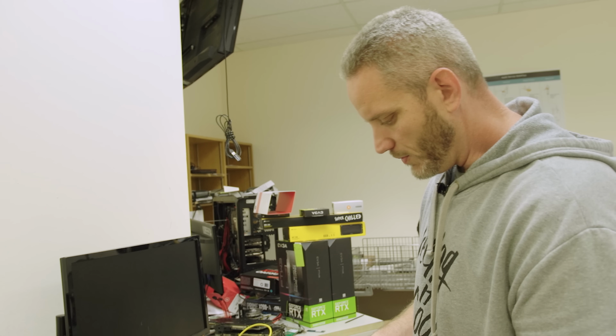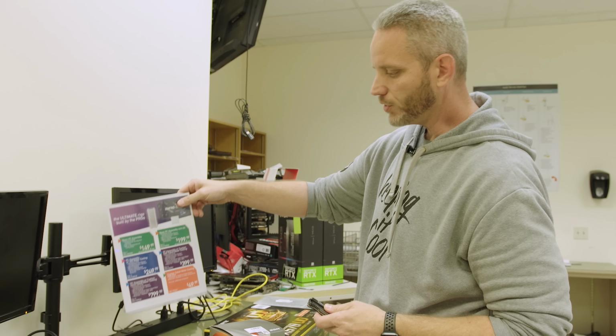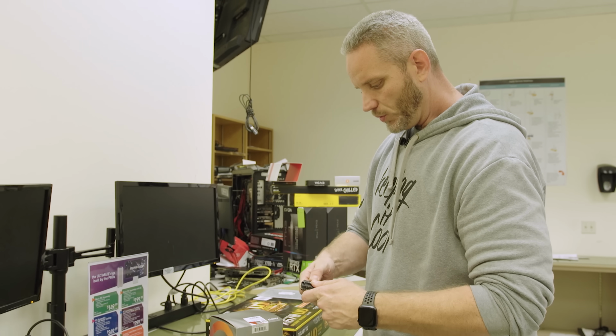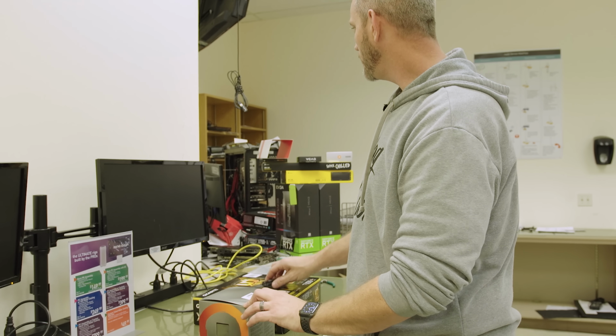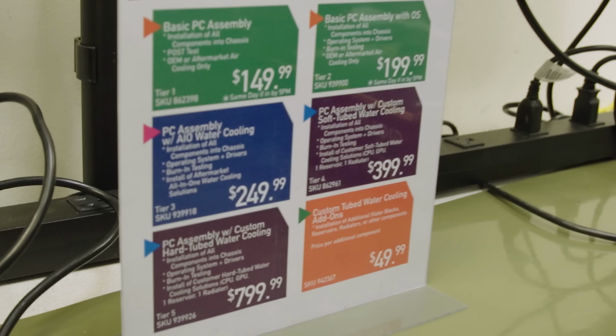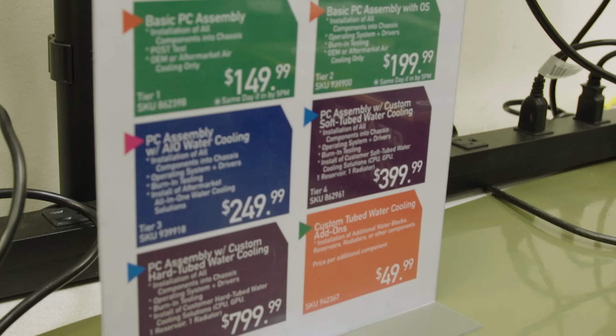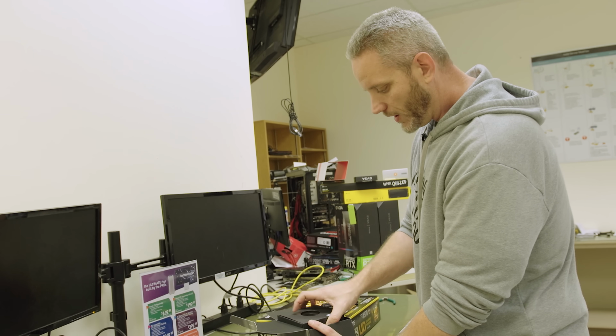Although I am building this myself, like I said, the whole point of this is to showcase their build services, and they've got a bunch of different prices depending on what you need. It starts at $149 and goes, I can't even open this knife. Don't let me build your PCs, guys. So it starts at $149 and goes up all the way to super high-end custom rigid tubed builds, depending on what you want. Then you can do a la carte add-ons, everything from building the system to installing the OS and getting all the drivers installed. So if you're a beginner and you're just not comfortable trying it yourself, this is an option for you.